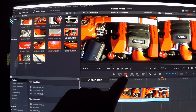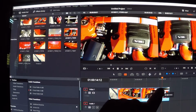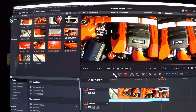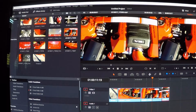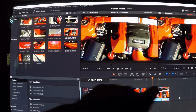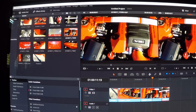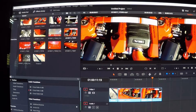Get the razor blade. All you do is click on it one time, come down to where your timeline marker is, and click it, and then that will cut the video. And here, let me move the timeline things and show you. See, you now have a cut there. All you do is left click it, it highlights it. Anything that you're working on will be highlighted in red, always. Once you do that, right click, and delete selected. Either that or you can hit the delete button on your computer or backspace.